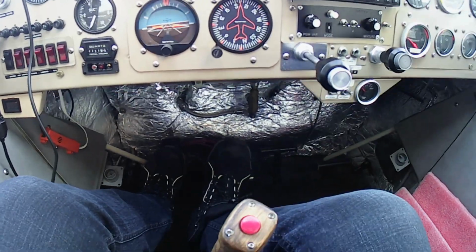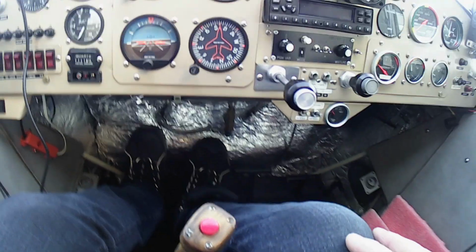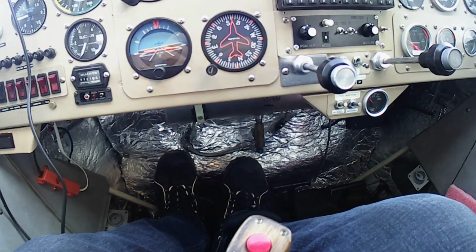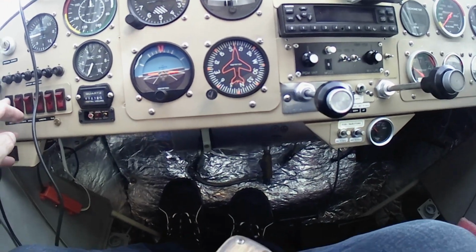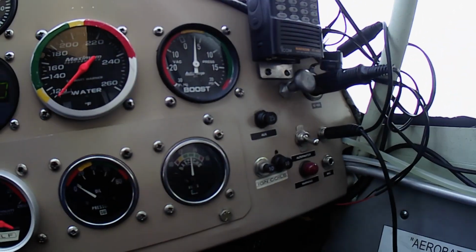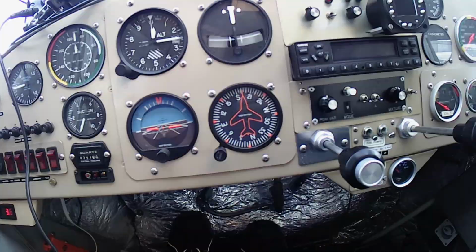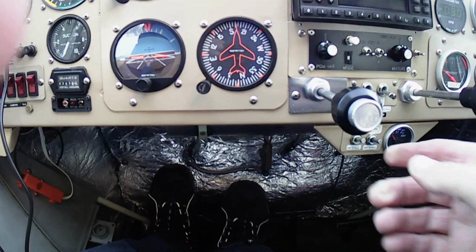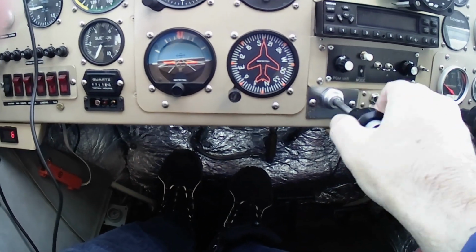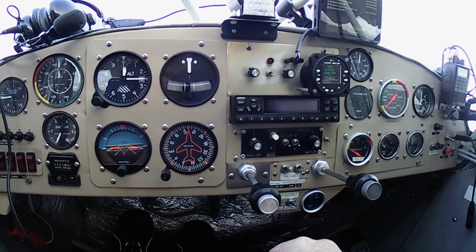Okay, fuel is on, brakes are set. Let's pull that back, turn on the master. Battery voltage in the green, 3.8 Celsius. Turn the ignition on. Turn on one pump. Give it just a shot of fuel. Alright. Let's give her lots of prime.